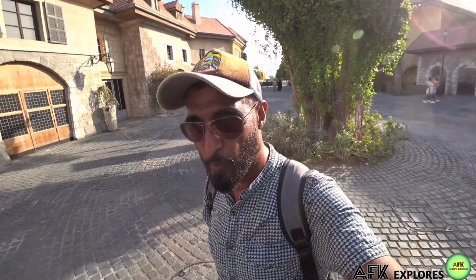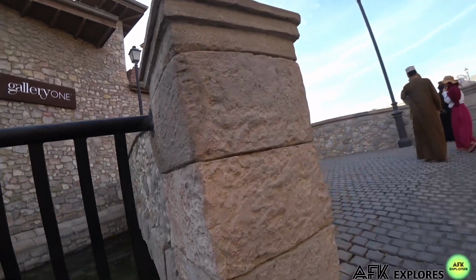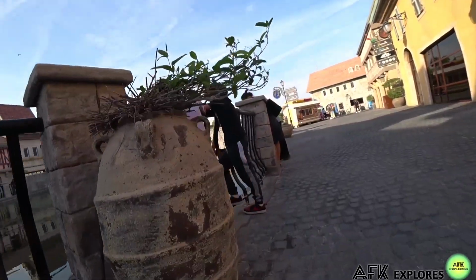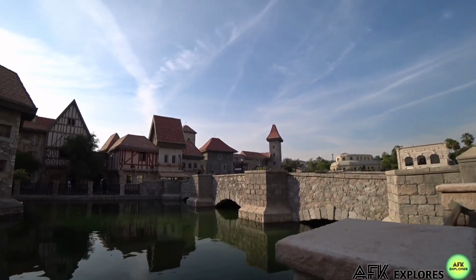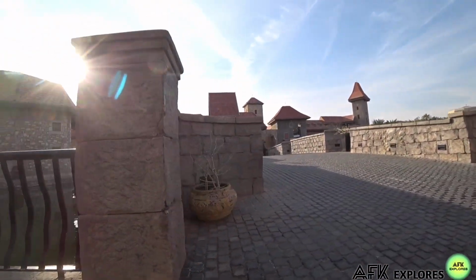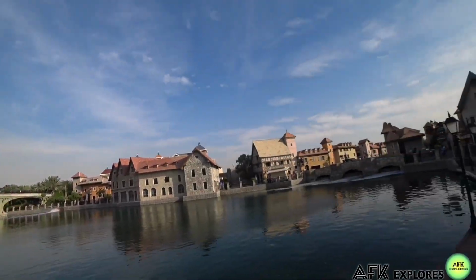It's not that busy at this moment. I guess people will be coming in during evenings. This time it's not that much crowded. Let's see this small channel where it leads to. Nice ambience. It's quiet with the music playing in the background. A lot of families, a lot of couples.